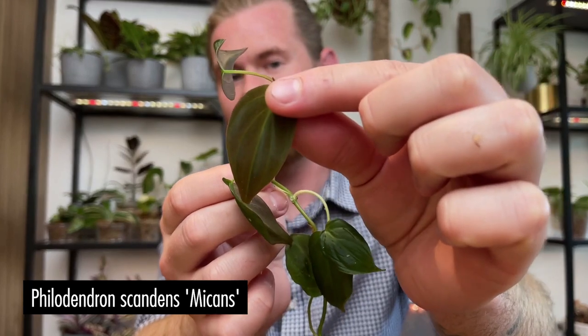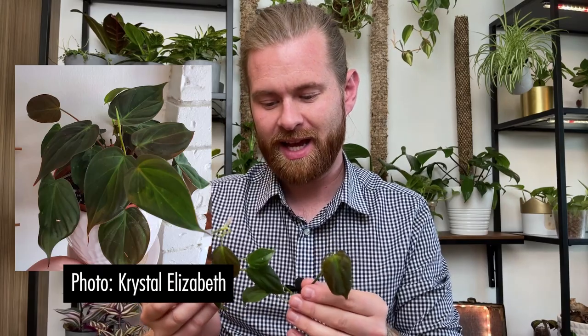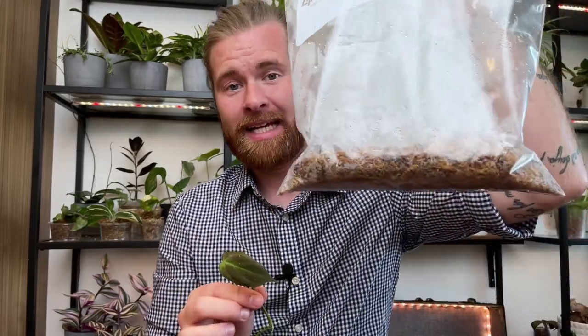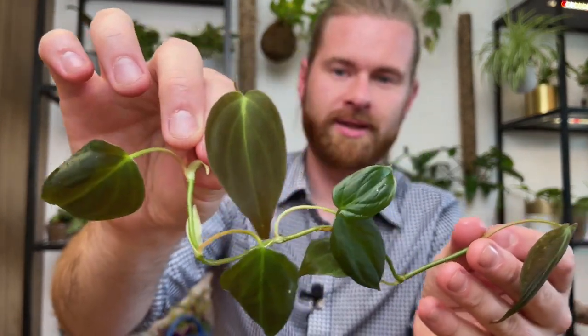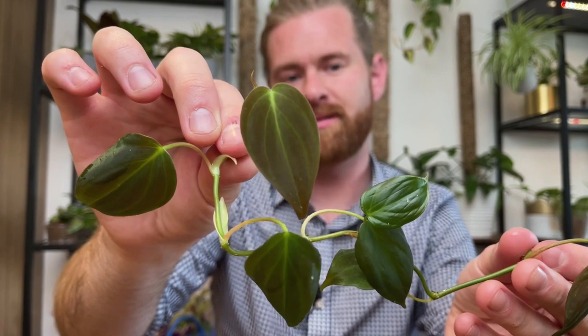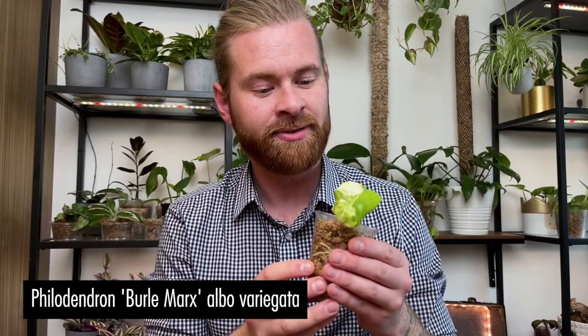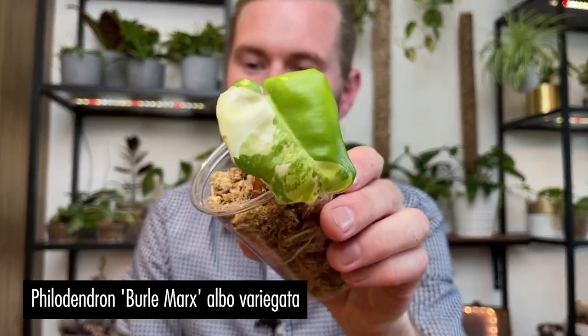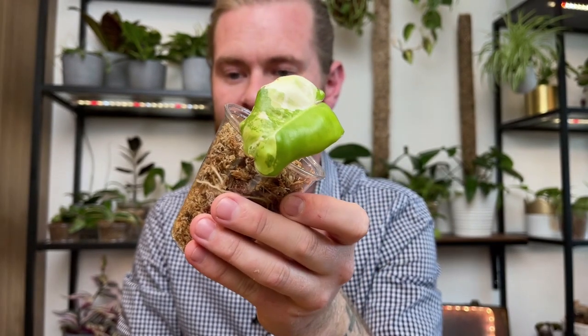I have had a lot going on in the past week, so I haven't had a proper time to take care of all of the planty stuff that I want to take care of. I haven't put this in a proper propagation box and cut it up. So I've just been keeping it in a Ziploc bag with Spackman moss, but I am so thrilled to have this velvety philodendron in my life now. Then I got my hands on Philodendron Burl Marx Albo Variegata, and I honestly feel like this little leaf sometimes looks like a funky little cheese.